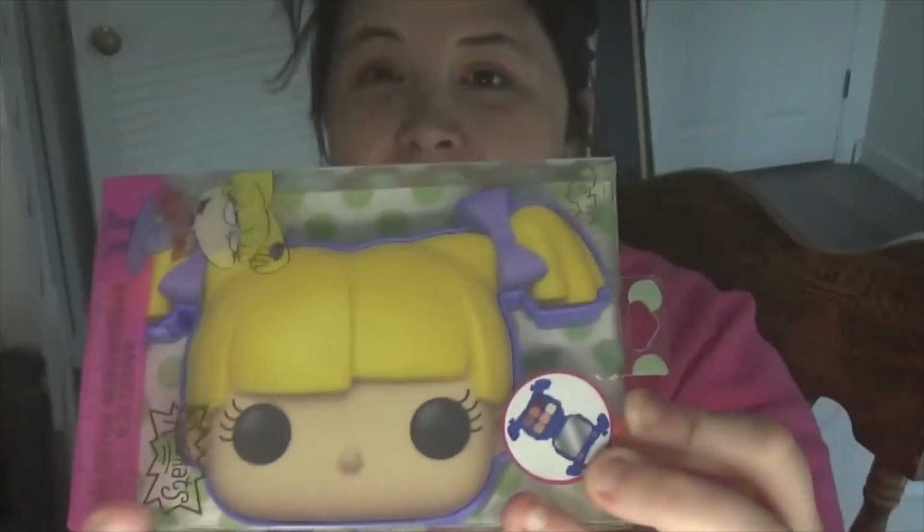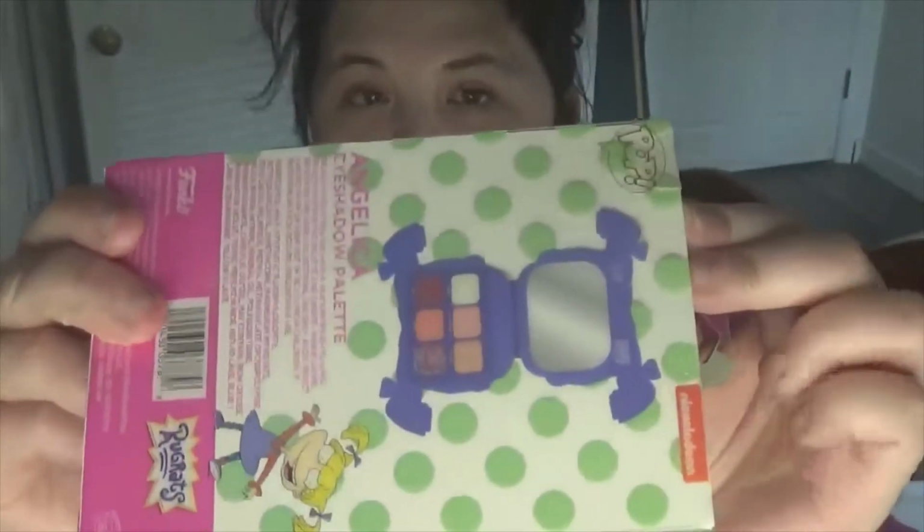So today I'm going to be doing a makeup review, and I actually found this palette the other day passing through the makeup aisle in Walmart, and was really surprised that I found this because I'd never seen it. I do not know if they have other palettes in this collection, but I managed to find this Pop Rugrats, specifically Angelica makeup palette, and I already took it out of the original packaging, so this is just what it looks like, and then it shows the picture on the back of what the palette looks like.